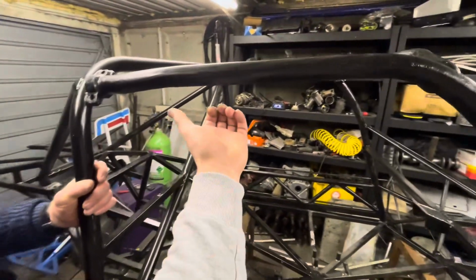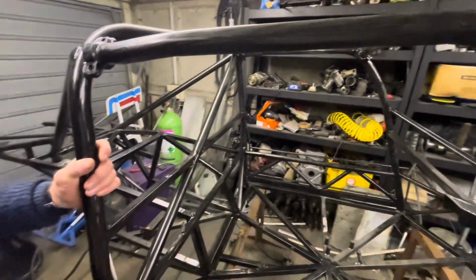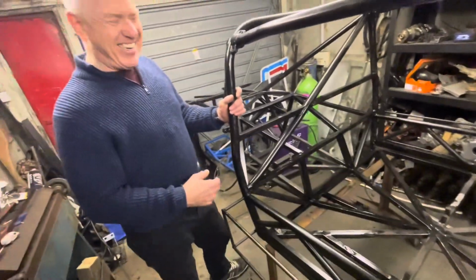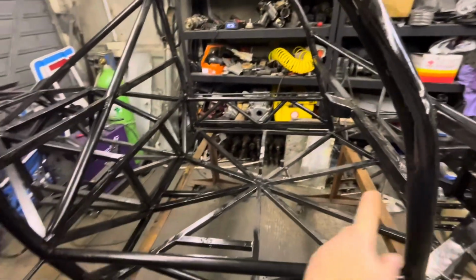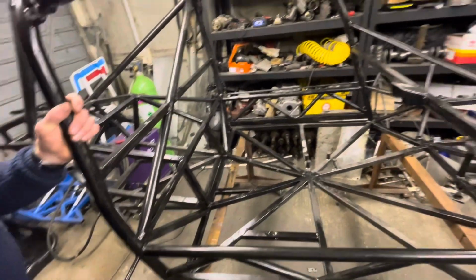Yeah, I was going to put little handles here, and I was just going to slide myself in like a stock car, you know, straight in, feet in first, because there's nothing outside. Yeah, I'm pretty keen to put something in here anyway. Yeah. I bought the bar; it's at work.